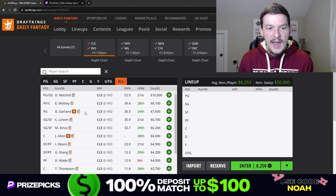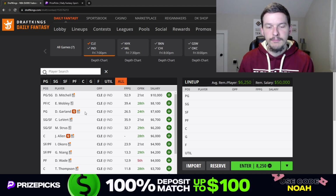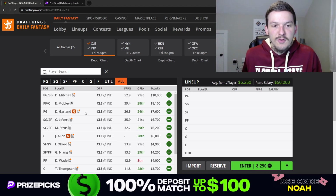If Garland and Allen return, that's obviously going to hurt everyone. It's going to hurt Donovan Mitchell, Evan Mobley, Caris LeVert. At their price tags, pretty much all these guys are going to be out of play. It's just hard to pay $10K for Donovan Mitchell when the team is fully healthy. It's hard to pay $8,100 for Evan Mobley when the team's fully healthy. But we just don't have the news yet for Garland and Allen, so we just have to make assumptions.